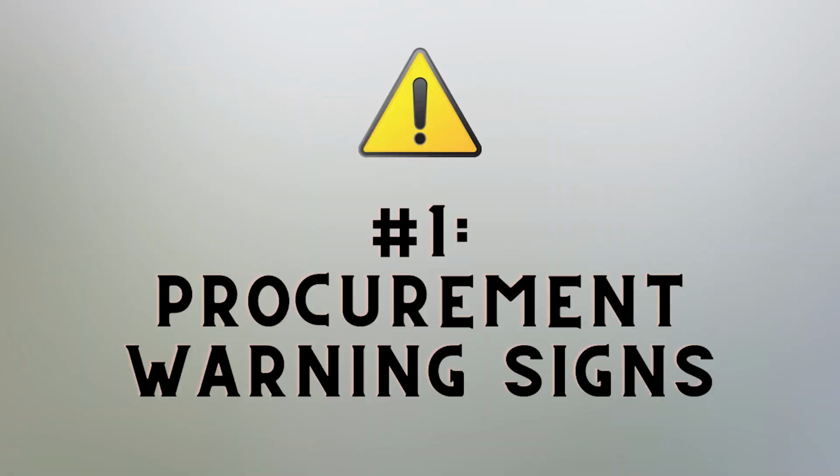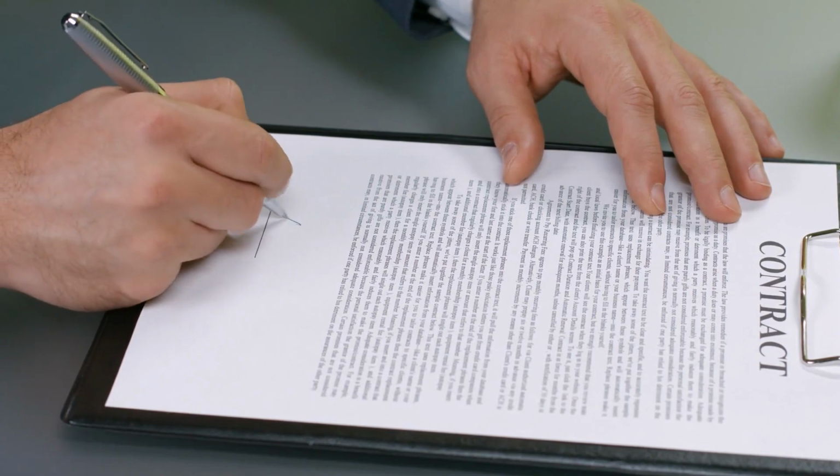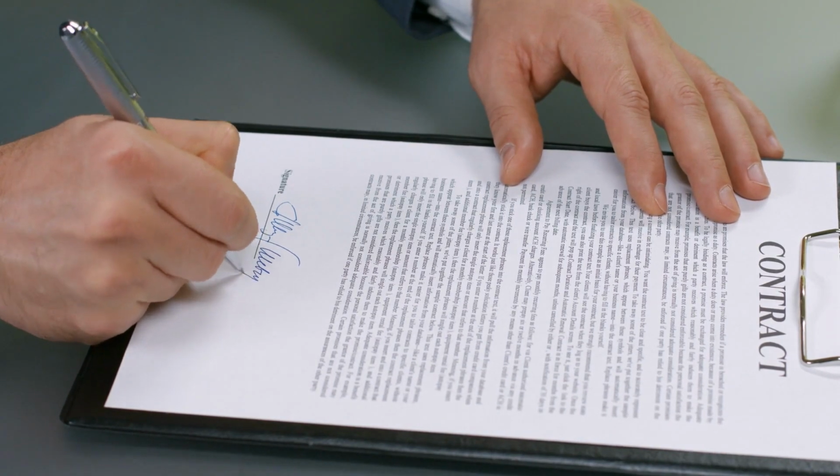There are 4 warning signs to be aware of that indicate your project will be in trouble during commissioning. Number 1, procurement warning signs. The first warning sign will appear when you are preparing your contract and equipment procurement packages. These are the contract procurement warning signs.